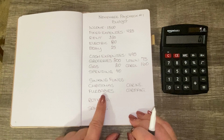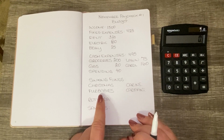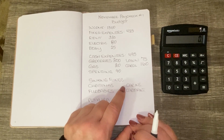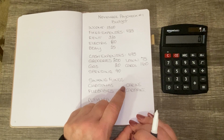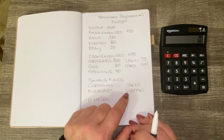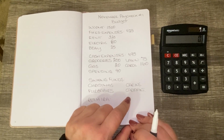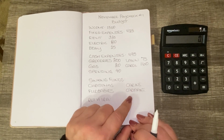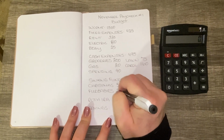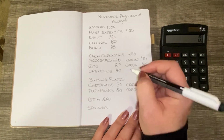Fur babies, this is for any vet visits that they might have if they get sick or have to get shots. Car insurance, I pay every 6 months in full, and so I'm just saving a little bit each check so that when that comes due, I'll have enough money saved. And then car maintenance for my 2014 Kia Soul is really just for oil changes and tire rotations right now. I have a brand new engine in my car, and so there's just minimal maintenance that's needed. So with that said, we're going to do 50 for each of these, which makes it so easy when they're all the same. So that is a total of $200.